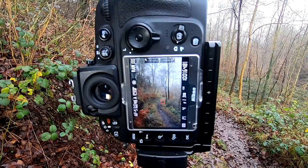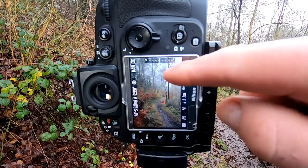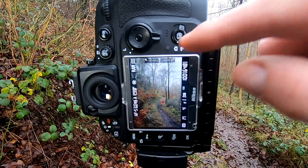I've popped the image on the back LCD screen. I'm going to explain what I'm doing so you can see exactly what I'm seeing through the camera. As you can see, this here is not going to be a problem today, which is great because it is slightly misty.